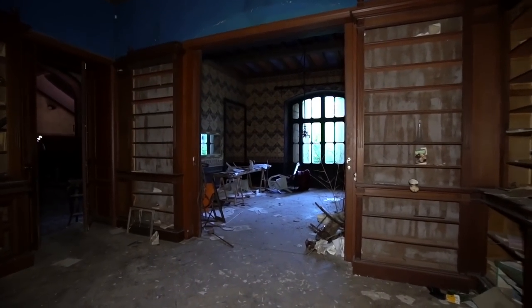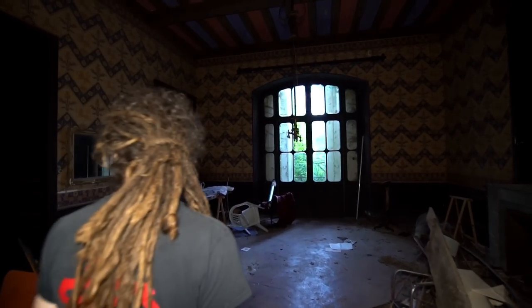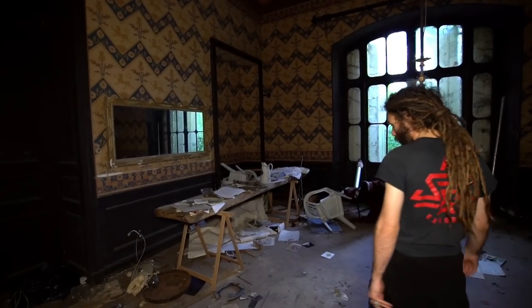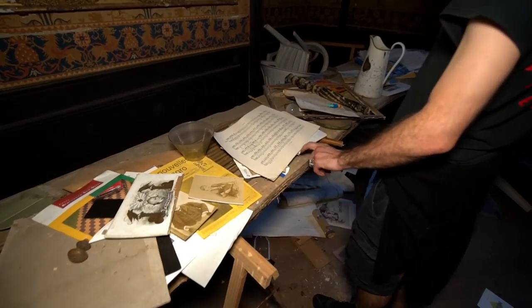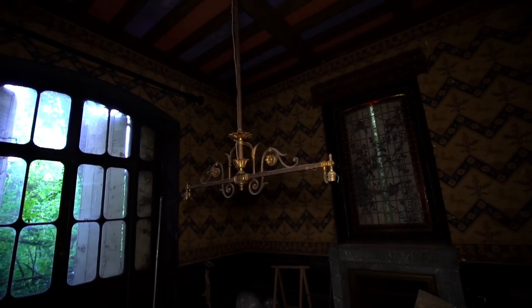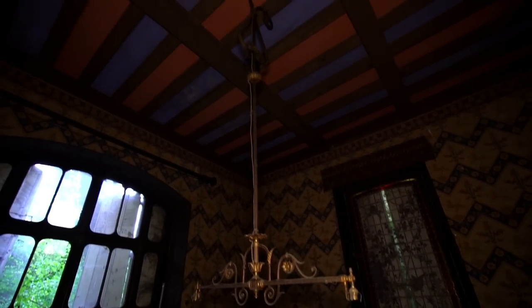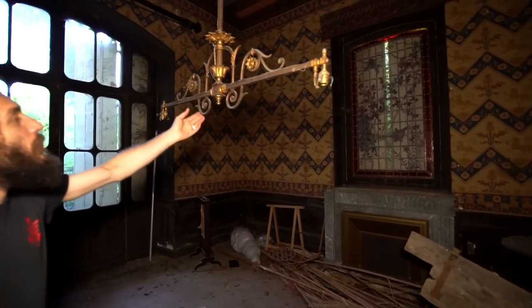Alright, well, I guess this room. Yeah, this room is completely trashed, like they were using it as storage and just dumping stuff in it. Wow, that's a nice workbench. It's solid wood, like a big piece of wood. Oh, look at the wallpaper. Oh, yeah. Look how low the light was. You have to watch your head on that. Yeah, you would. I guess if the lights were on, you wouldn't miss it.